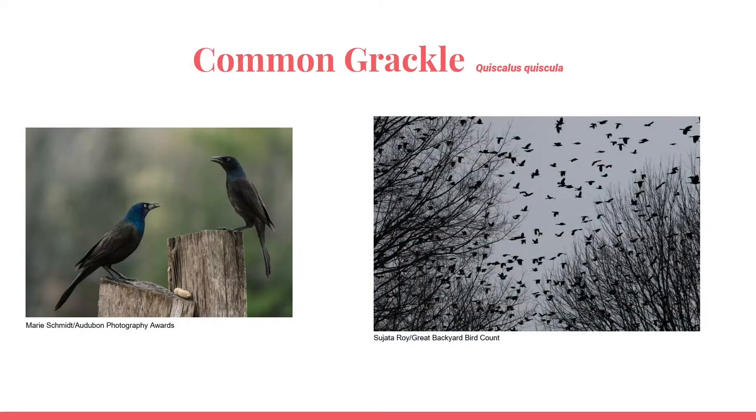The common grackle is a very social bird, typically in large flocks. They feed on the ground, but will also spend time in trees. They are quite vocal and can be considered a bit of a nuisance when roosting at night in large groups.